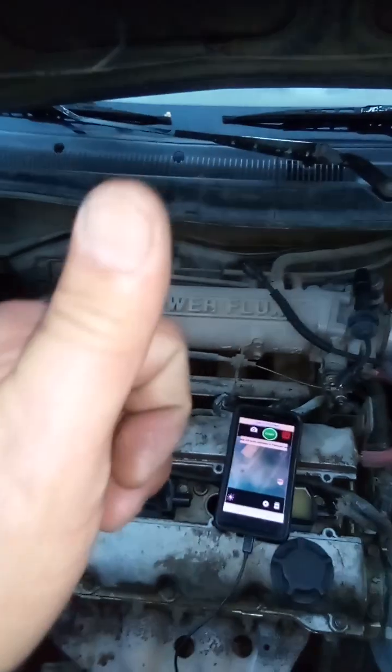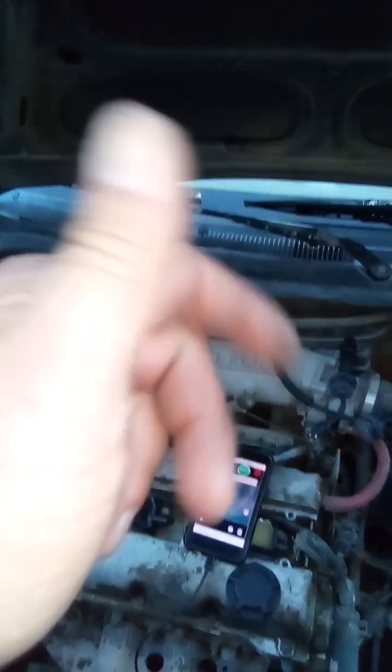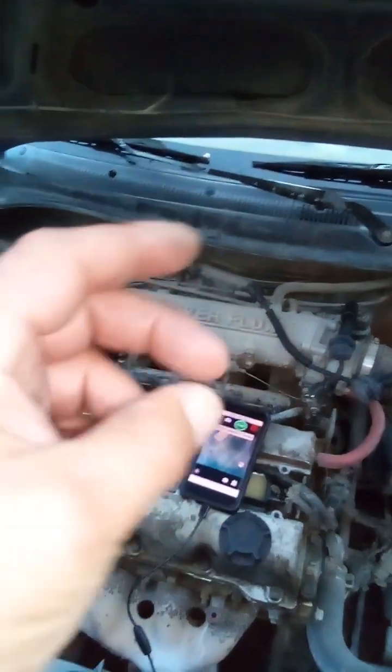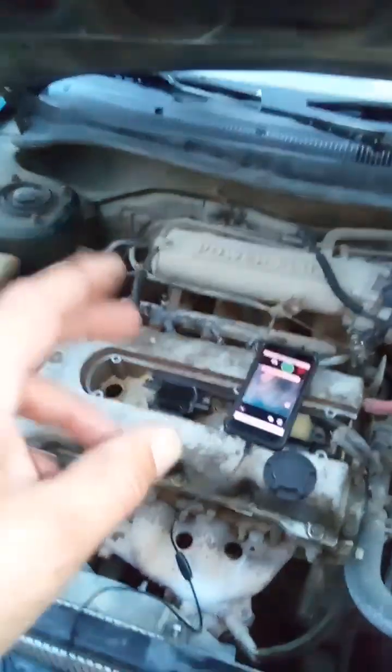I'll let you know what I find out. I'm done for tonight. It's getting dark out. Pretty damn dark, really dark. At least it's 70 degrees yet right now. But yeah, there you go.